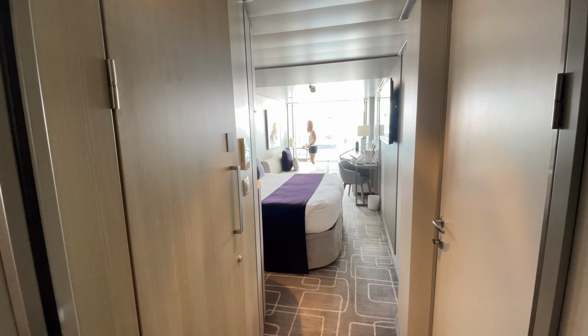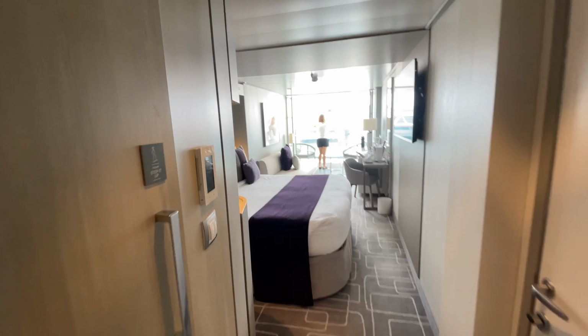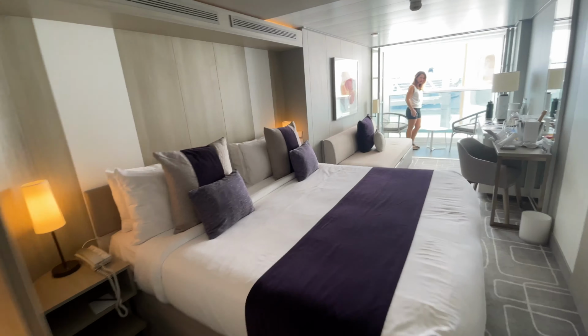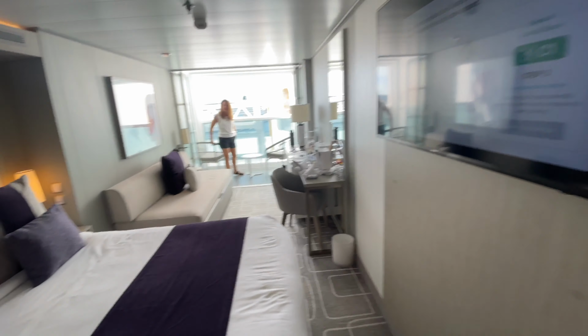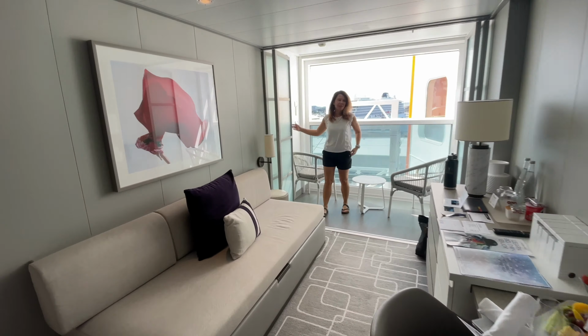We're on the Celebrity Edge just checking in today. Beautiful ship. We're so excited about our trip. This is an infinite veranda stateroom. We're in number 8198. And my wife is going to help me demonstrate the veranda.